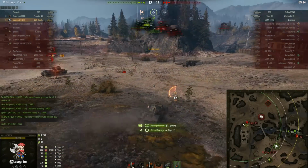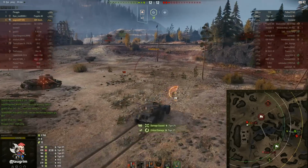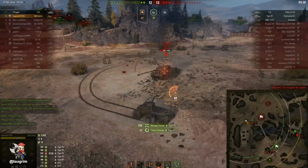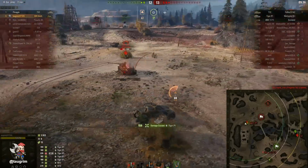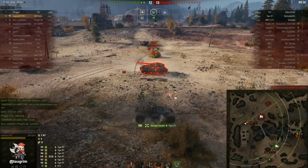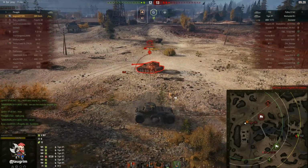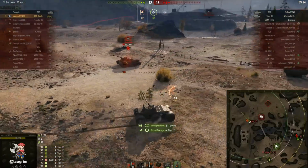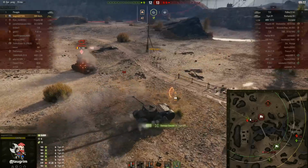But if you're being circled by one of these French wheeled vehicles, and you're in a big slow heavy, put your butt up against something. Rock, a building, any kind of hard cover, a hill, and they can't go around you, right? And so this guy, I'm watching his turret and basically timing his turret and spinning around. Once I did cross around a circle and give him a potential shot, but otherwise I've been more careful.